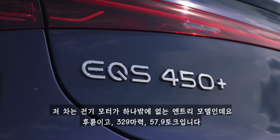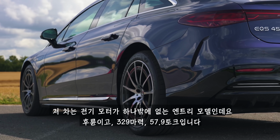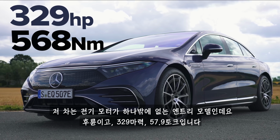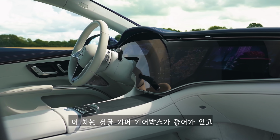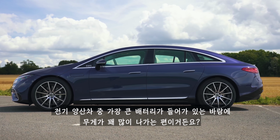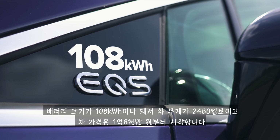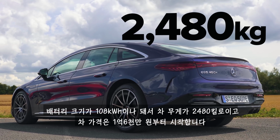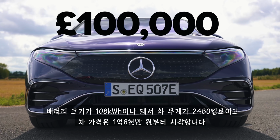So this is the entry-level 1 electric motor version. It's rear-wheel drive, and it puts out 329 horsepower and 568 newton meters of torque. It's just got a single-speed gearbox, and it's quite heavy because it's got a massive battery, the biggest battery ever fitted to any electric production car, at 108 kilowatt hours. As a result, the car weighs in at 2,480 kilos, and it'll start from around £100,000.